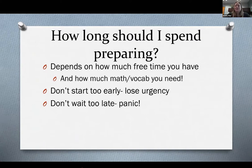So when you do report your scores, it is by sitting, not by section. Although, of course, if a school is evaluating, they can see maybe that you did better in one section one time versus the other. So it might be worth it to send both scores so they can see that. But in general, when they report scores, it's from a single sitting. But ask the program you're applying to because they may work differently.